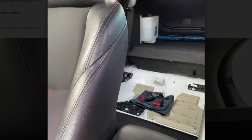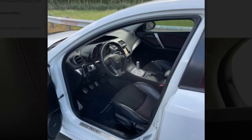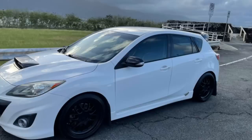Rear seat delete. Okay, all right. You're working with it. Doing what you gotta do. Turning your rear doors into useless pieces of weight. You know, maybe you should have just bought a coupe of some sort and made it that. But whatever. I see you.